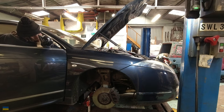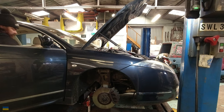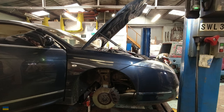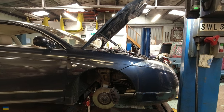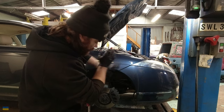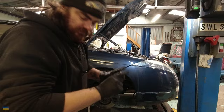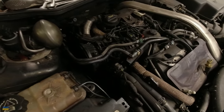It's gone! That's brilliant news. The noise is gone, so it's something to do with the drive belt, not the cam belt. So the question is, which bit of the drive belt is it?